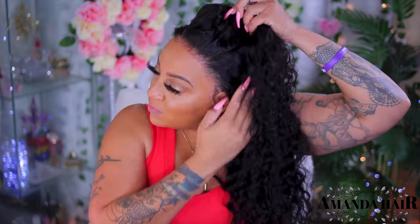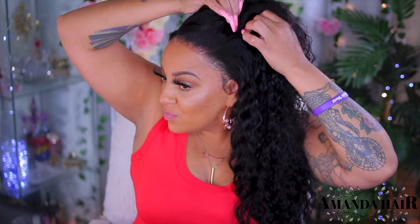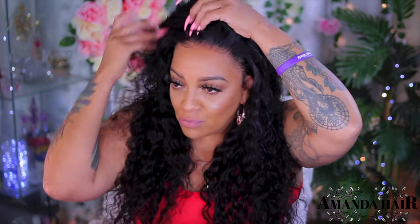Or if you're like me, you want to try a flip over method like this. This is how I get more volume. I'll part it on one side and then I'll just pull it over from the opposite side. That gives it more volume. That's just my trick for more volume on the opposite side, parting it and then just flipping it over.